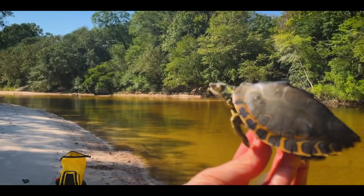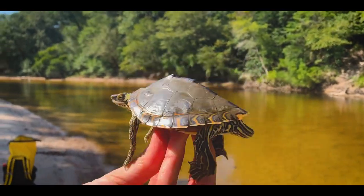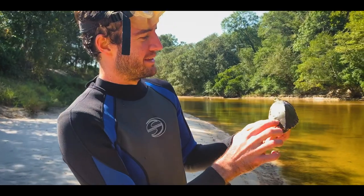This is one of the turtles I definitely came here to see, so couldn't be happier. When I saw this guy sitting on the bottom, I just was in disbelief. Wow. So good. Nice black keel on this one too.